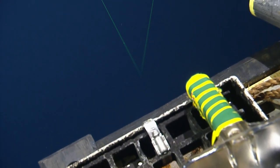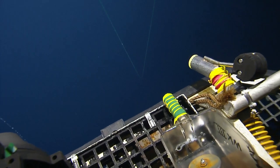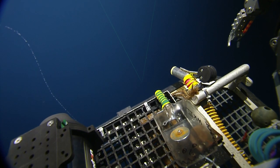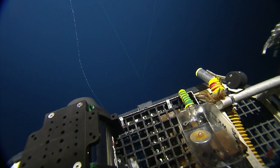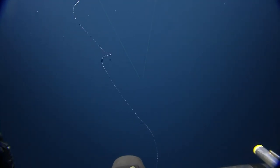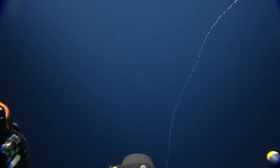So those things rust away fairly quickly, and then it's got a natural organic line that also goes away. So the only way to do it without dropping plates like that would be to have a variable ballast system, and that takes up a lot of space. We're not big enough to have that.